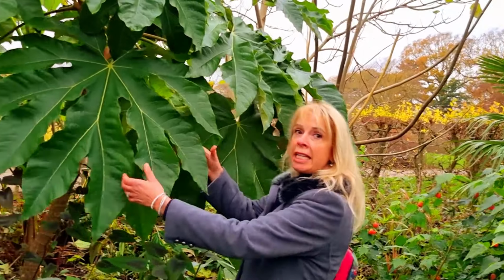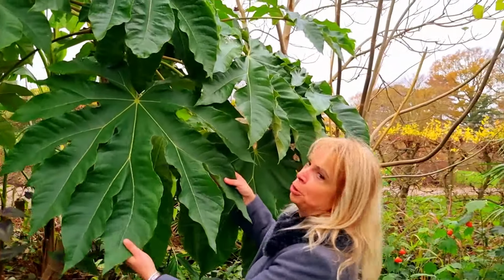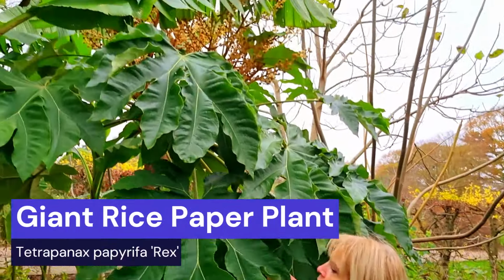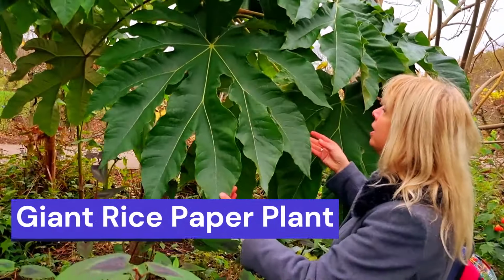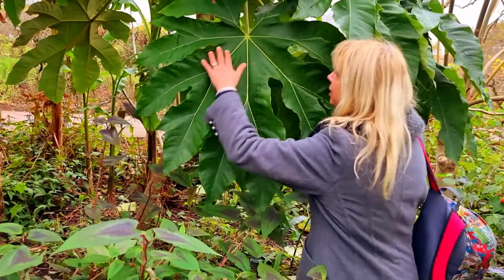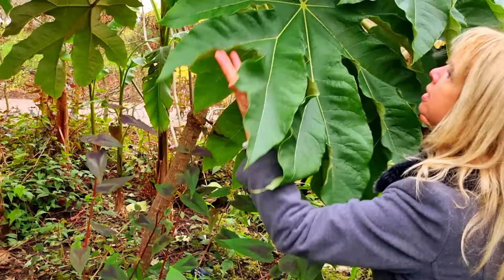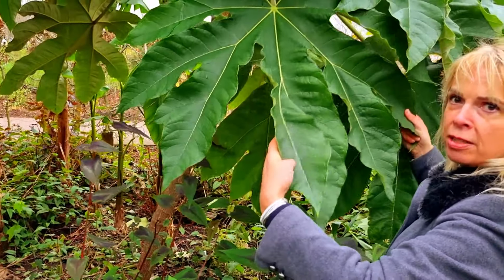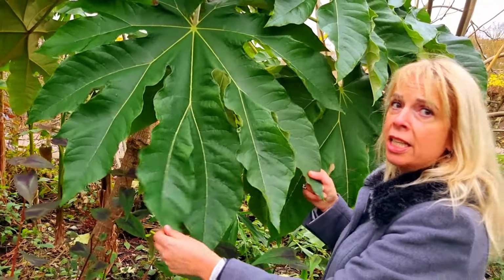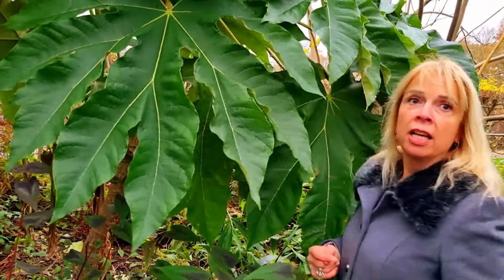Oh, this tetrapanax rex, T-Rex. It looks like a dinosaur footprint. It's amazing. I absolutely love this plant. There is nothing that isn't exotic, isn't crazy. It's got everything you need. It's got big leaves. It's got lobing. It's absolutely fantastic. T-Rex, I would have that.